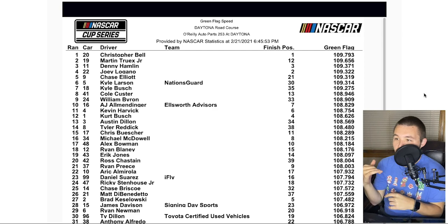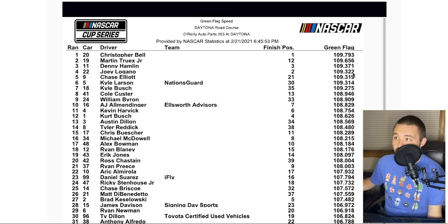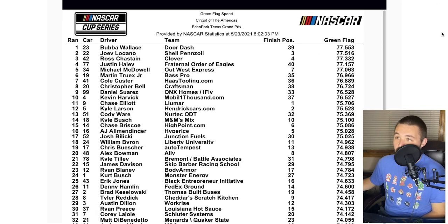Hard to really put a ton of stock into the speeds from that race, but they're on the screen here. Christopher Bell had the best green flag speed in that race. Truex, Hamlin. So you're kind of noticing a trend here. The Busch Clash race, top 3 in green flag speed: Kyle Busch, Truex, Hamlin, JGR. Top 3 in green flag speed at the Daytona Road Course regular season race: Bell, Truex, Hamlin, JGR. Go back. And then we had Circuit of the Americas, which was just an absolute shit show.